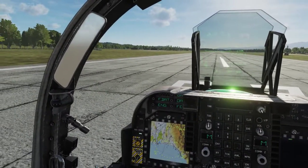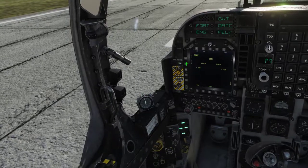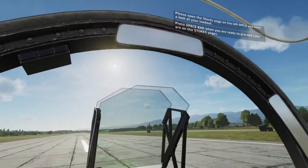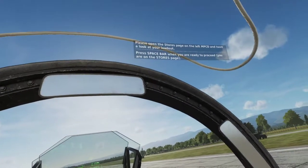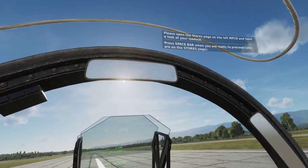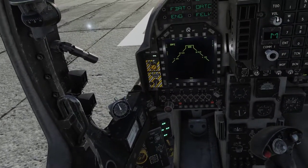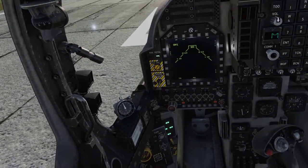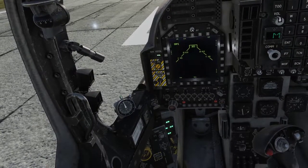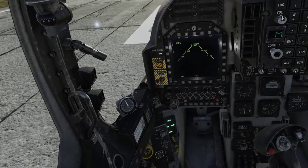Please open the stores page on the left MPCD and have a look at your loadout. You are carrying the gun with full complement of ammunition, 300 rounds. The number of rounds is displayed under the aircraft nose on Station 1. On Stations 2 and 6, you have LAU-10 rocket pods, each carrying Zuni rockets, displayed as S-10.